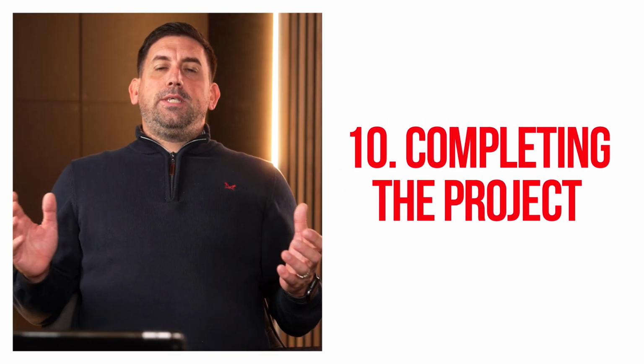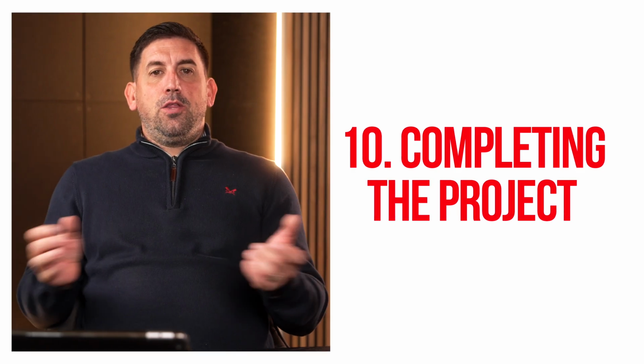Also during construction, there'll be other professionals that may need to be involved, and it may be a condition of the funding, and that might be compliance reporting as well as clerk of works. So during the construction phase, there'll be lots of reports, QA, as well as contract administration that needs to be undertaken. Number 10 is looking at completing the project.